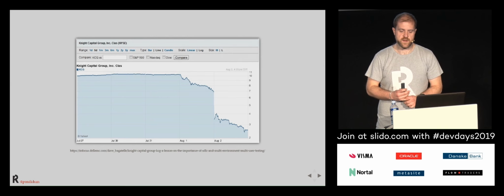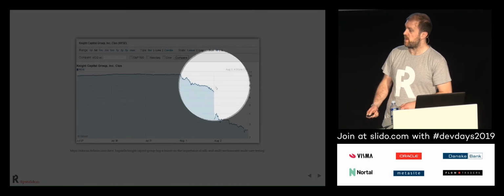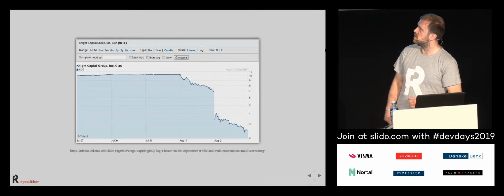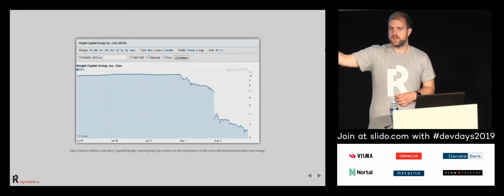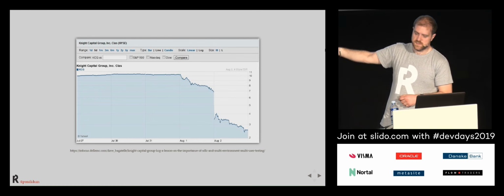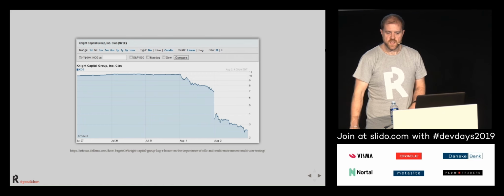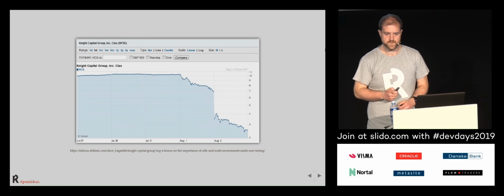So this is their stock price on the day in question. You can see there's quite a drop there. But the drop looks like it was for one day because it happens on the dateline. This stock price drop happened in 45 minutes. And it's a logarithmic scale, so it's an even bigger drop than it looks. We're going to go through how they managed to achieve that by misusing feature toggles.